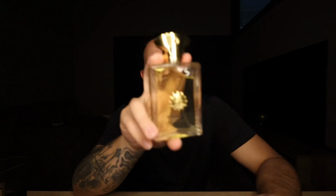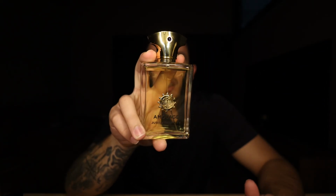It's going to be Jubilation 25. This one's an all-day wear. This is a fragrance that you could wear if it's cooler for the spring. If it's warmer, dial back to sprays. Nighttime, daytime, casual, elegant. Very unique smelling fragrance. I have not really smelled anything that smells like this.